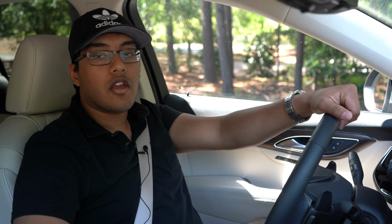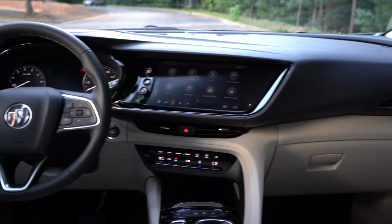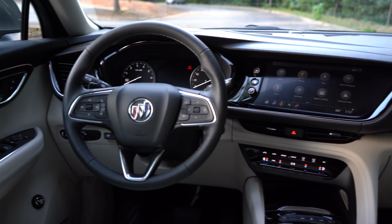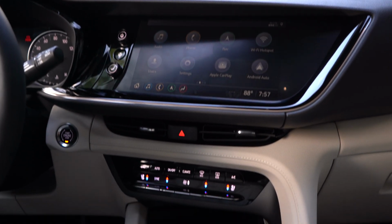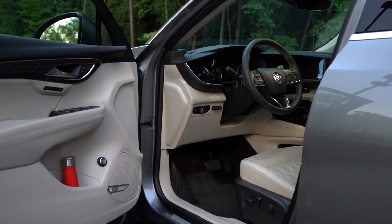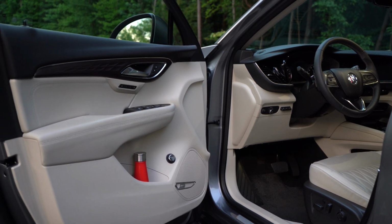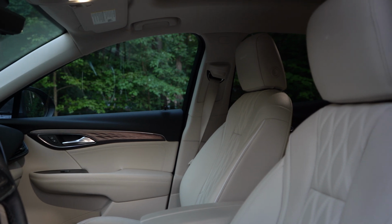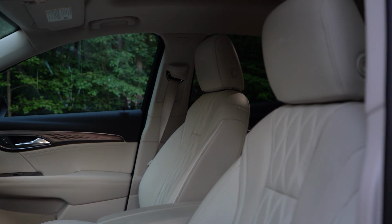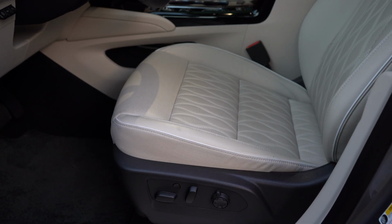All right, so now that we are stopped, let's talk about this interior space, because this is surprisingly a solid place to spend time. It even looks good. Now, I did hear 1 or 2 rattles coming from around the door areas when I was going over some of the jittery smaller bumps, but as a whole, this is surprisingly solid in here. When you close the doors, everything just feels pretty good. The fit and finish isn't half bad. And again, this is far superior to anything that they've done in the past. So this is a step in the right direction for both the outside and the inside.